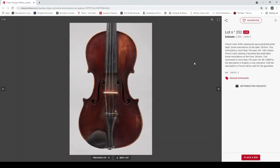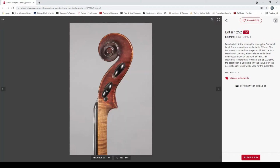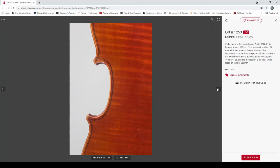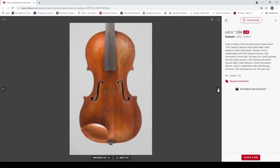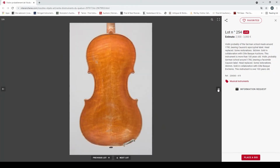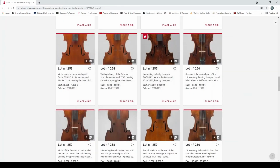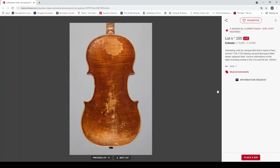And a French violin with a Bernadelle label. It's a Magini type thing. And a violin from the workshop of Emile Bonnel. A violin from Germany, about 1780, with a Casa label. A violin by Jacques Bouquet, made in Paris around 1720, 1725, with a label as such, but with a newer head.